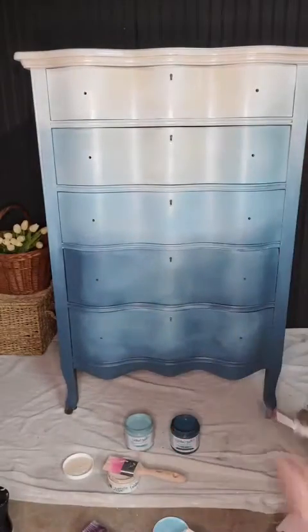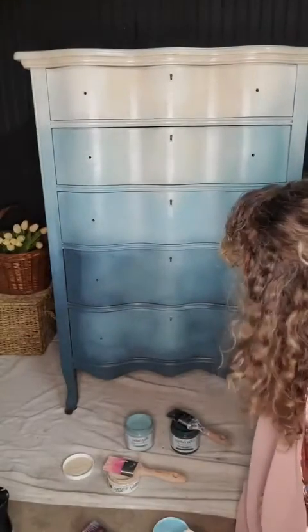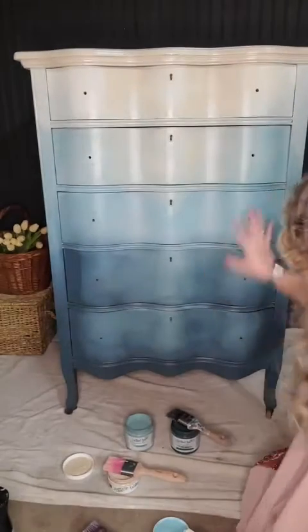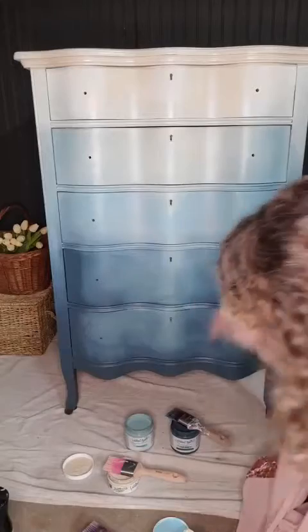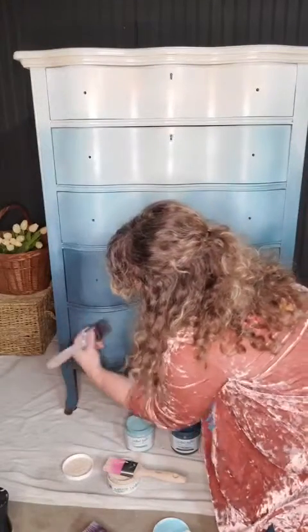And if you're doing this, you do want to make sure, thank you, Cindy, to leave a couple hours in between your coats. I have not always been a patient person, but give it a couple hours in between coats, do something else, come back. That's what I did on this piece today, and the blend has worked out super well. I am very happy with it.